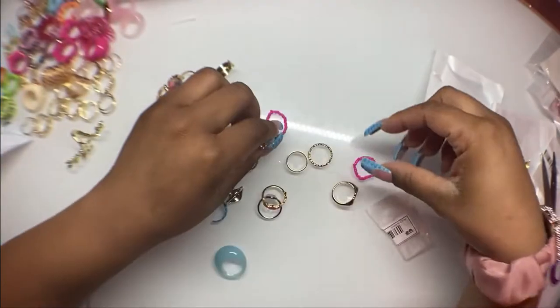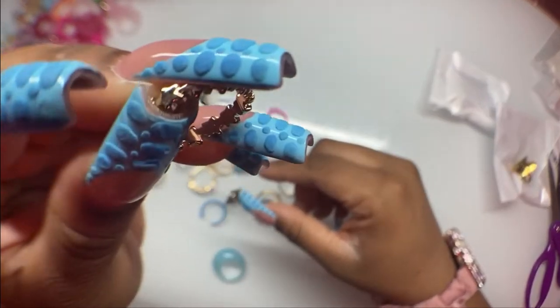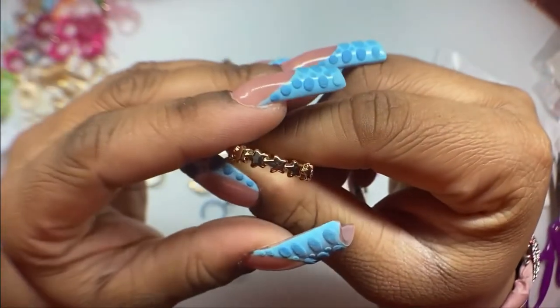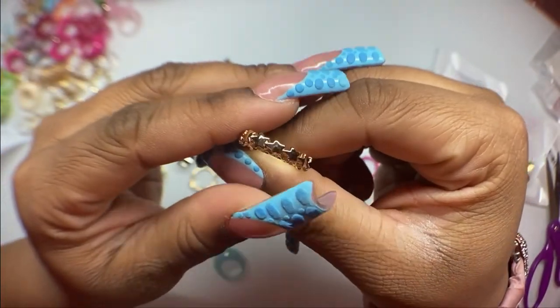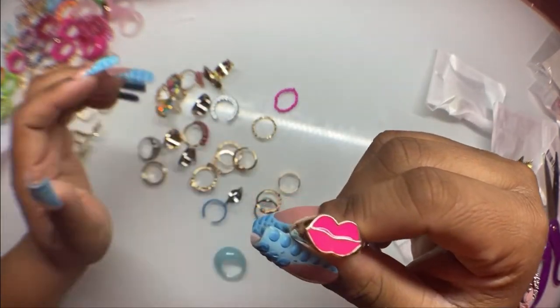And another cluster ring. I know y'all are getting tired of them cluster rings, because I am, but I still love them. This one, it has stars. I thought that was pretty cute. Some lips.